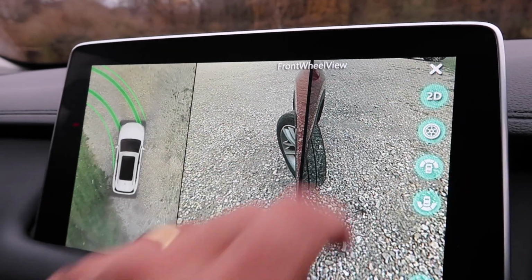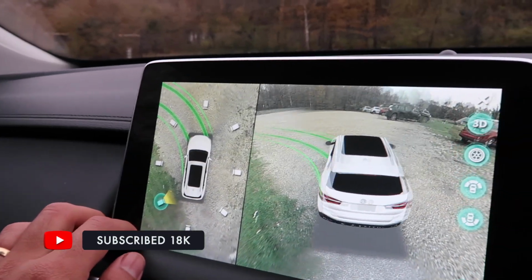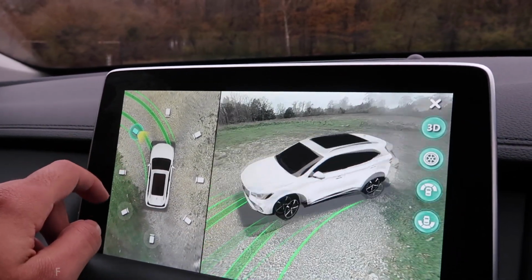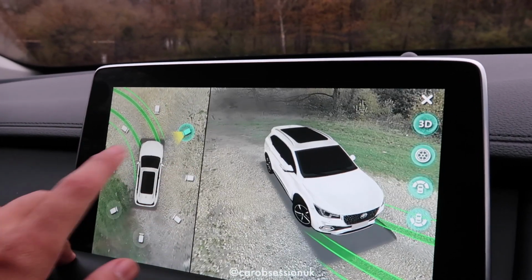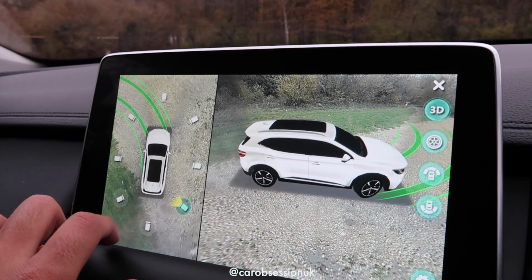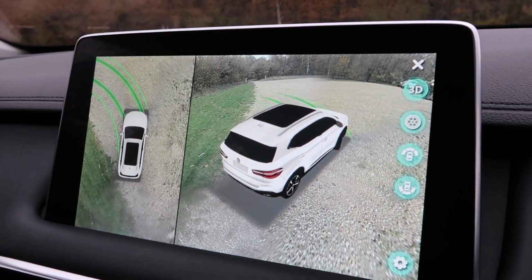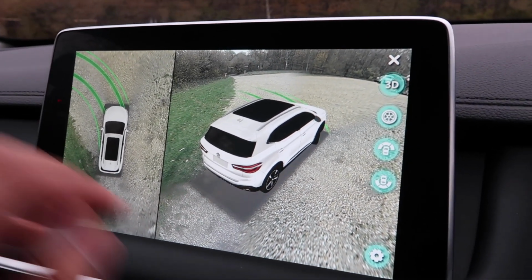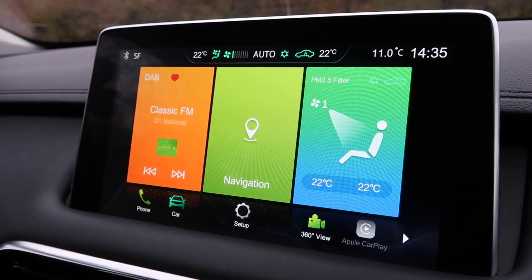Well done, MG. And look at this. You can go all around the car. Look how snazzy that is. I love that. That's a really good feature. And to have this kind of tech in a car of this price point, the base model is a little over £31,000, I think is staggering. Yeah, that's really, really good.